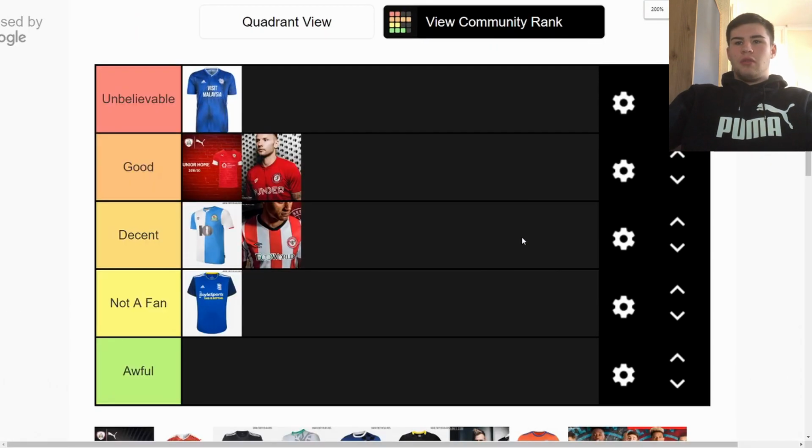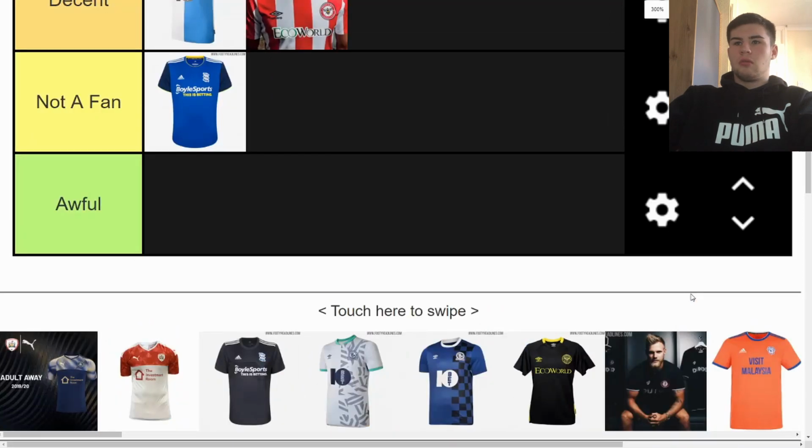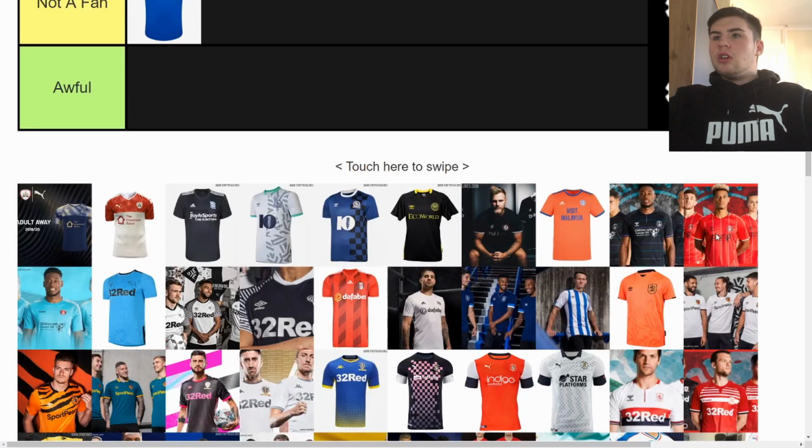So next up, we've got Charlton Athletic. I'm going to have to zoom in for a couple of these, of course, because it's a bit blurred of a picture. So just zoom in a bit more. Not that much. There we go.